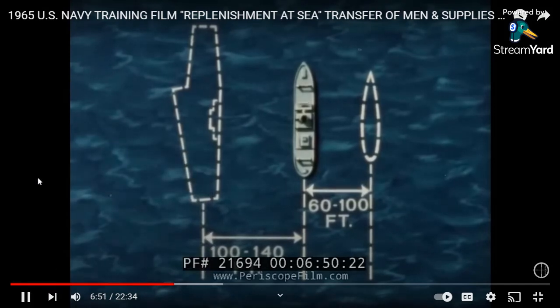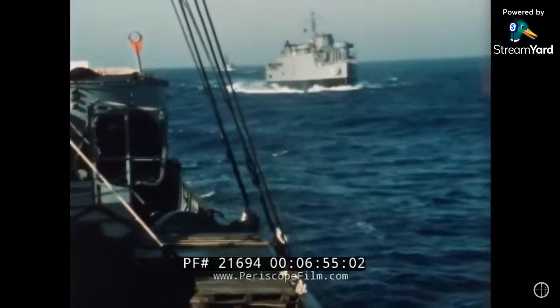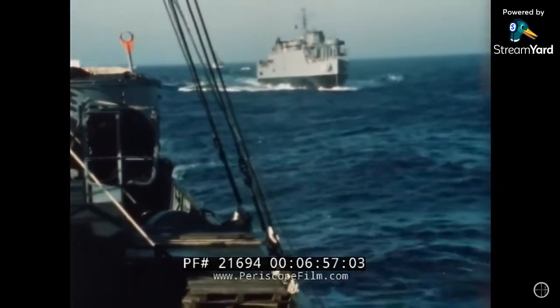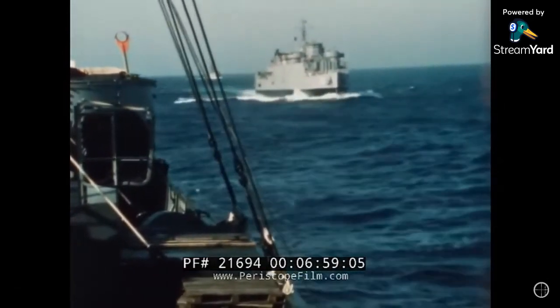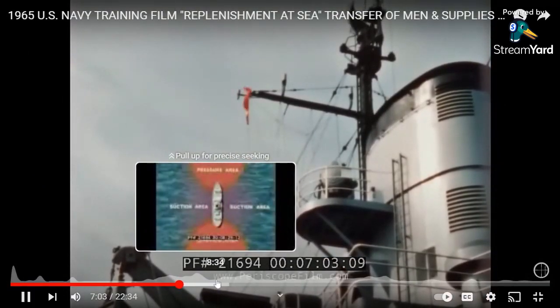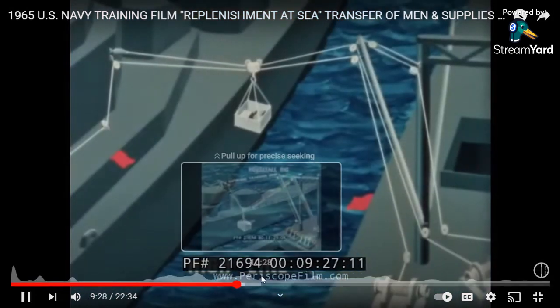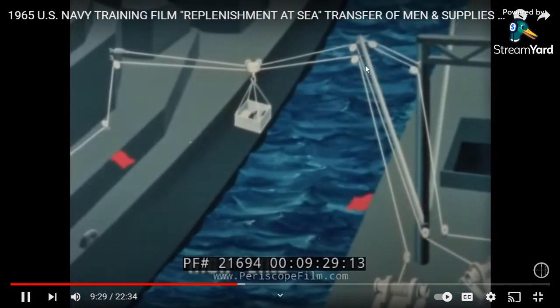Weather operations. The receiving ship flies Romeo at the dip, meaning I am ready to come alongside. I already talked about Romeo. The high line is the most common rig for transferring small loads.